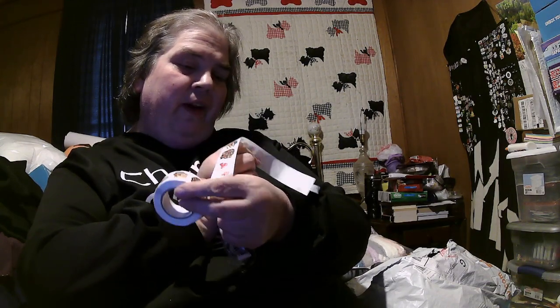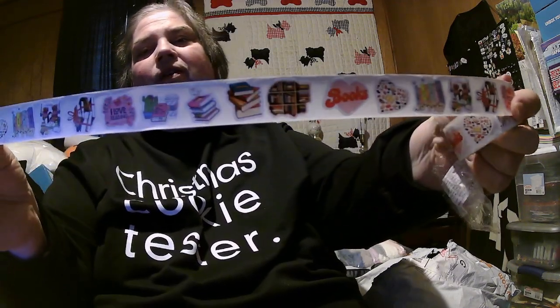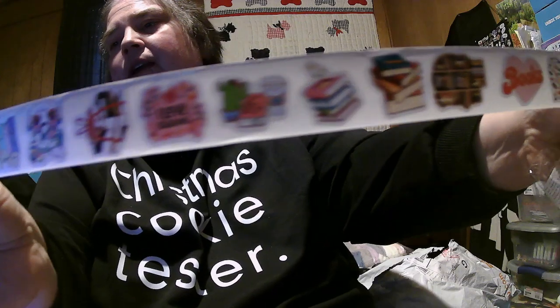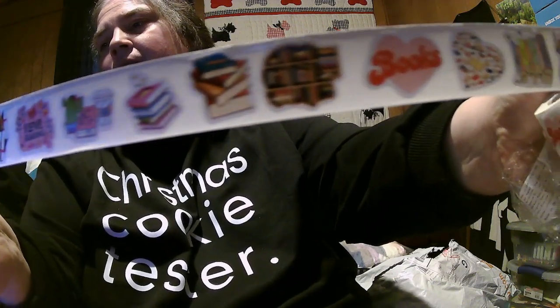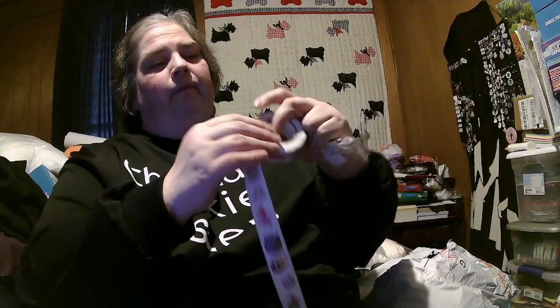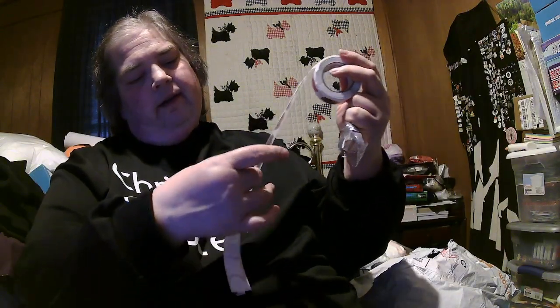I like big books and I cannot lie. A heart that says books, so you can get an idea of what they look like. And we're back to the heart full of books. So that's a pretty decent number. It's 10 before it repeats, so that's pretty good.